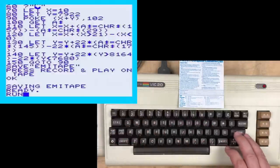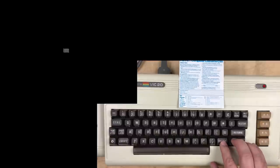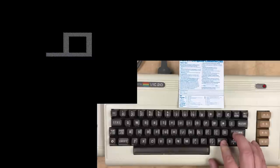Here goes, we're going to run it. I hope it works. Ooh, that blue on black doesn't look great. Move the square using cursor controls. Now press return. Okay, I'll press return. Oh, there it is, it's that checkerboard pattern. Okay, I'll try going up. Yay, it works. Right, down. And left.